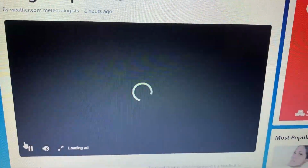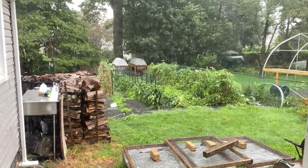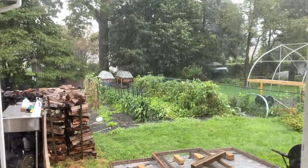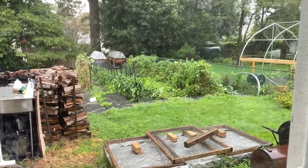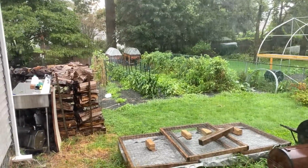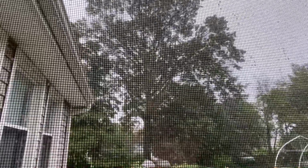Sometimes prayers get answered. So I'm not sure how well you can see it. This is through a window in my house. The garden is still standing. Winds are picking up. Green beans are blowing over. That's the lowest row there in the middle. But so far the tomatoes and the green peppers and what's left of my cucumbers are not budging. They're doing pretty well. Also the big oak. Hopefully that thing stays up.